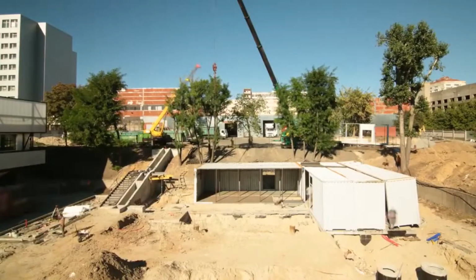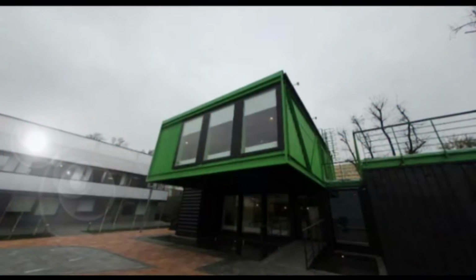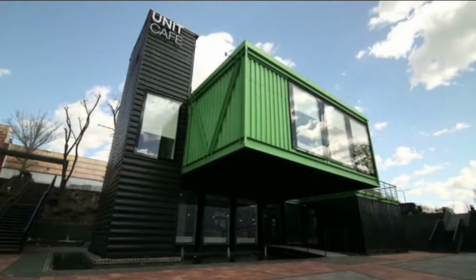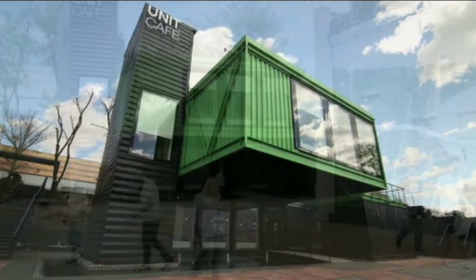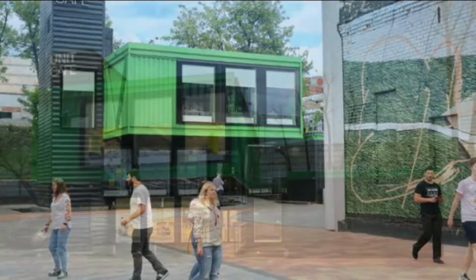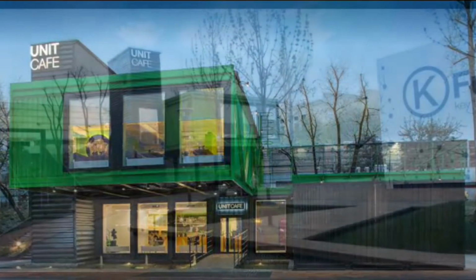Exterior and interior have something in common. A bright green container, the first floor, is partly painted in this color too. There are comfortable sofas, tables with chairs, and plants on the ground and on the first floors. There is a kitchen, a lavatory, and pantries on the ground floor. The total area of the cafe is 275 square meters.